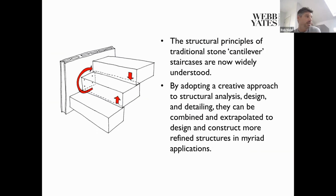And yeah, how did we kind of get into working with stone in the first place? It was really through designing staircases. As I say, we work on many projects, but sometimes we'll be working on just a small part of a very large project and doing a stair. And we started designing traditional cantilever stone stairs with a firm called the Stone Masonry Company many moons ago, and we were putting basically posh stone staircases in mansions in Mayfair.